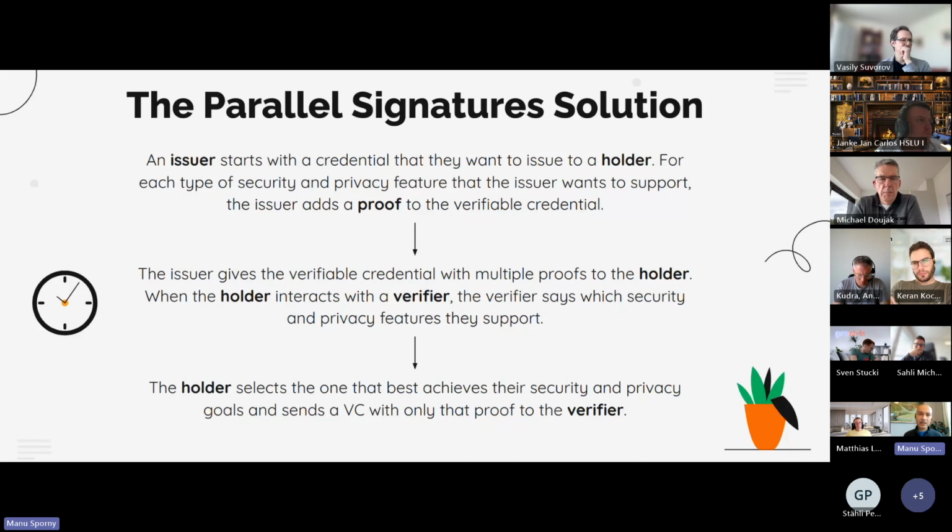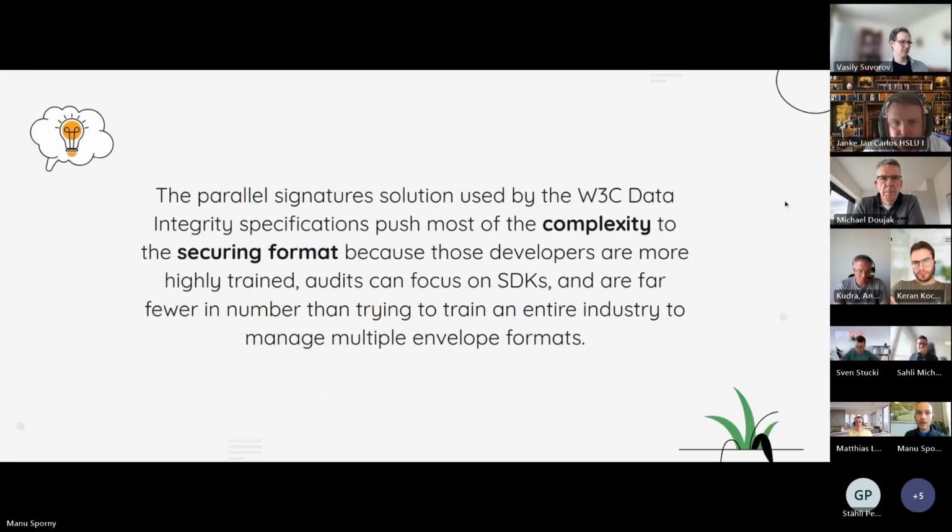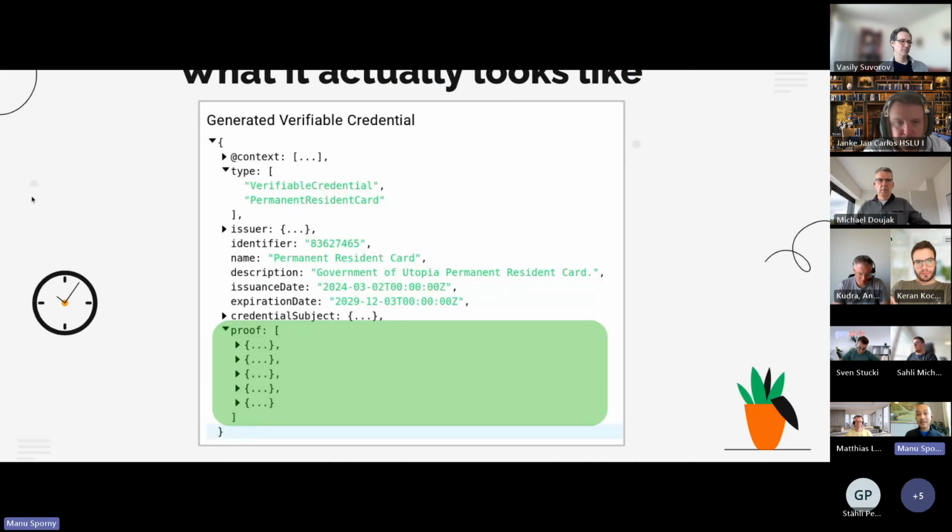Let me stop there for half a second, see if there are any questions on kind of in general how that ecosystem is supposed to work. All right, so what does it actually look like?